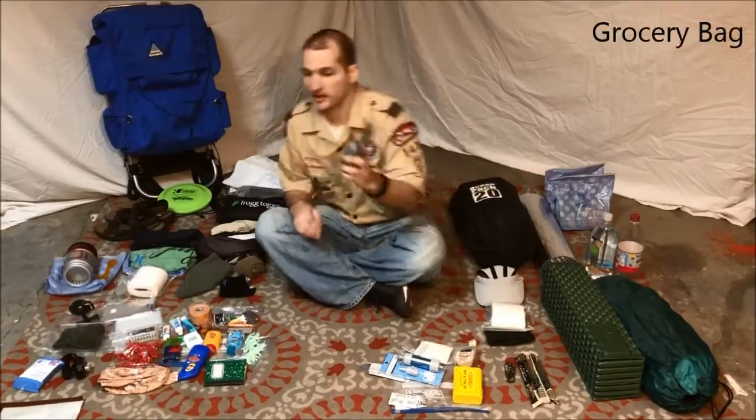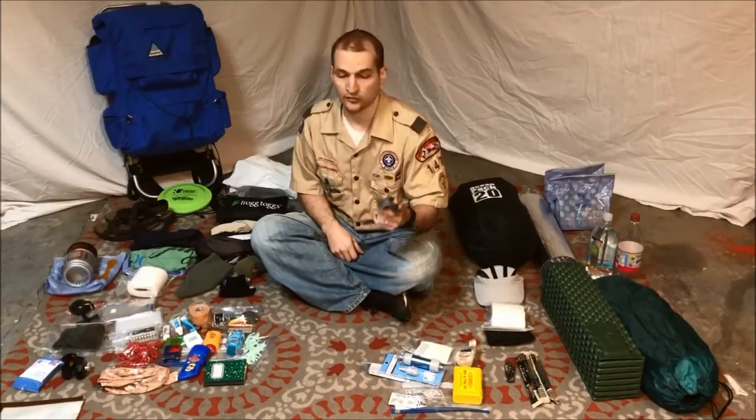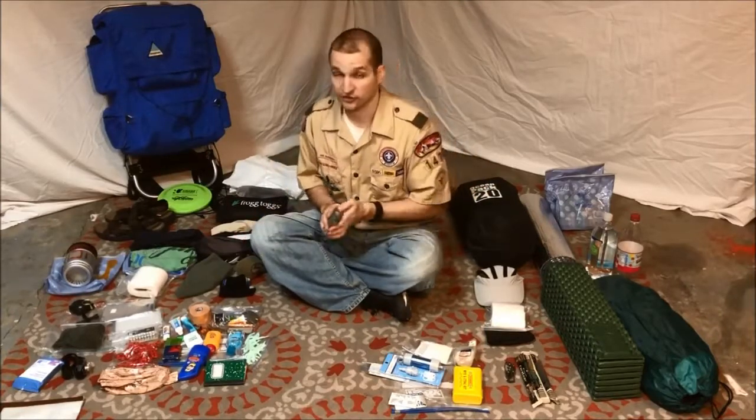This is a grocery bag, which is perfect for if you've got some dirty clothes, some muddy clothes, or some muddy shoes. When you get into your tent, just pop open this bag, throw your muddy shoes in it, and then you don't have to worry about getting your gear or your tent all muddy.